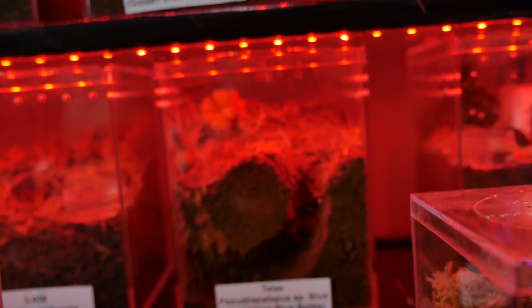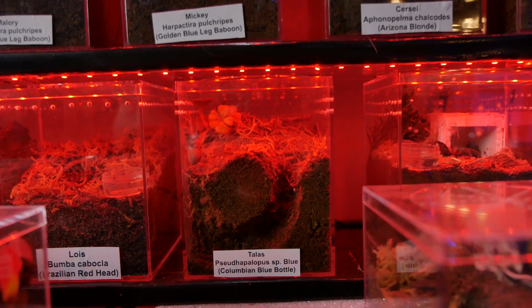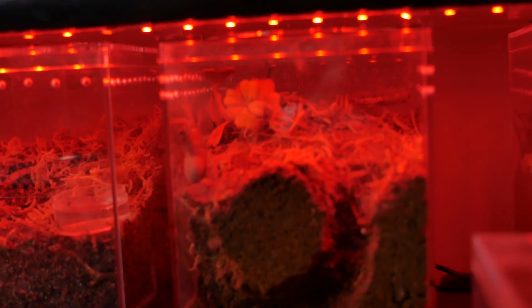We've got Talus, Pseudohapalopus species blue. It's a Colombian blue bottle tarantula. Very pre-molt. Kind of hanging out there on the side of its enclosure.